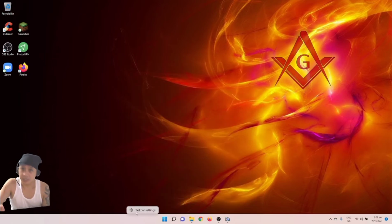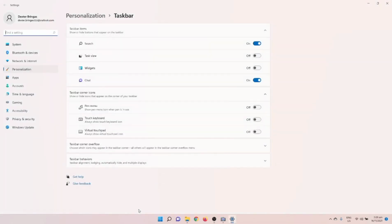If you right click on the taskbar settings, okay, you will see you can personalize the taskbar if you want. For me, I just turned off what I don't use, because first of all, the more icons you have on the taskbar, the more it eats resources, the more the computer can be slow. Okay, so for now, I don't need it.